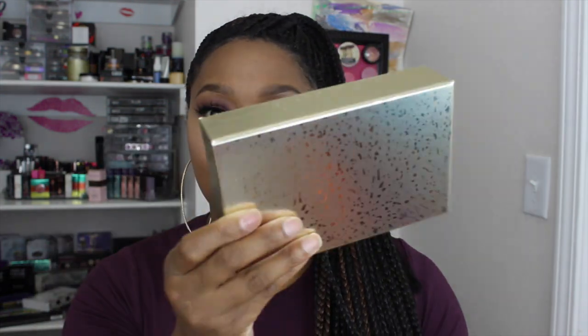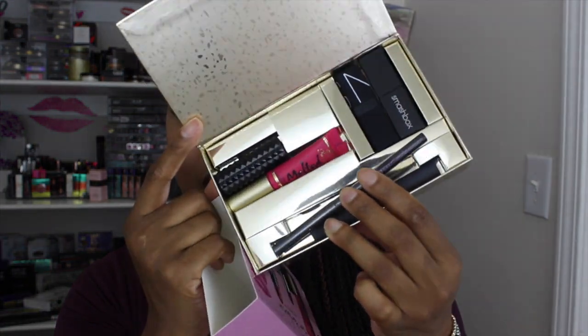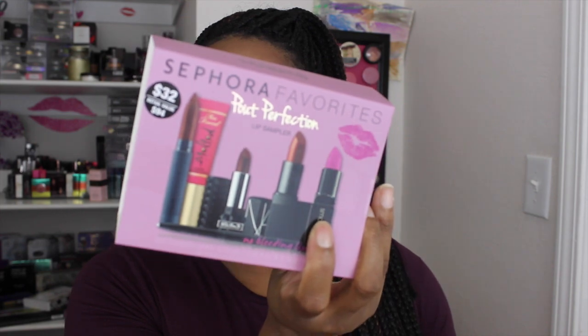I never heard of that company. You also get a Smashbox lipstick in Magenta Matte, and then a Too Faced Cosmetics Melted Liquefied Longwear lipstick. And so here it just comes in this gold packaging. Go ahead and open this up and show you guys how it looks on the inside. So here is how it all looks on the inside, and this was $32, but it's retailed at $94.